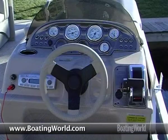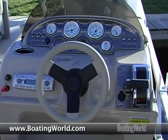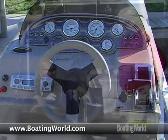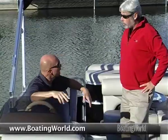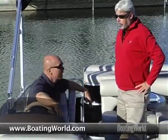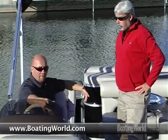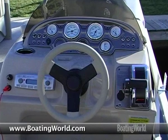Mm-hmm. Tell me about the helm here. What do we have? The helm's a full-featured helm, and it has all pin switches that are lighted on the end. And again, we didn't skimp and go with a fuse block. We have actual breakers under each unit, so if something goes wrong, the customer can swiftly address the issue right at the helm. Well, I notice we have full instrumentation there too. Full instrumentation.